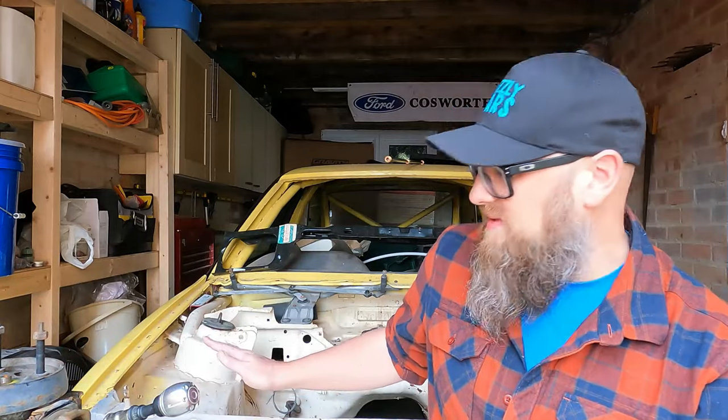First things first though, I'm going to get these wheels off and I'm going to put it up on axle stands.